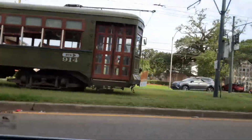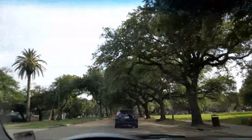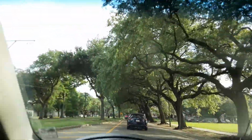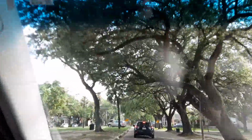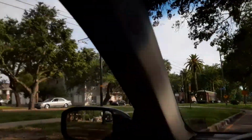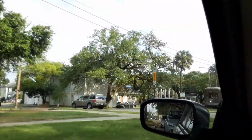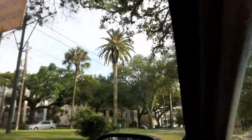Cool streetcars. Can't believe I'm not showing that. All right. Oh, we go down to one lane. Oh, I remember this now. This is where they've got the tree that's almost in the street, and you have to avoid it because you can almost hit your mirror on it. And another streetcar. Oh, shoot. Oh, I hate that. Okay.